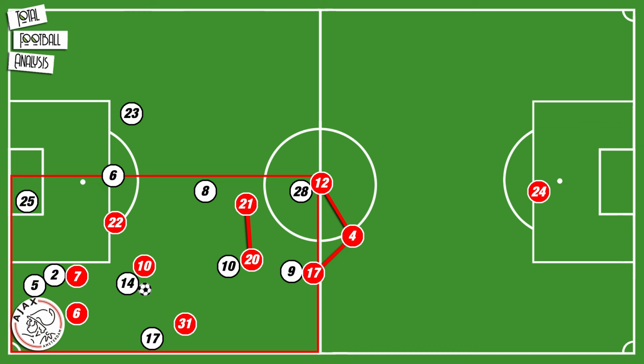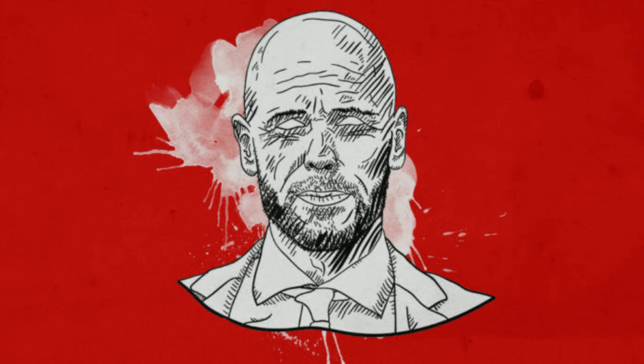With their double pivot and at least three players of the backline, Ajax are well prepared for winning first and second balls. As a result, they can often sustain possession after long balls. All in all, Erik ten Hag has successfully established an attractive style of play at Ajax. The attacking fluidity and short pass combination play paired with an active defending approach has posed problems for many top teams.